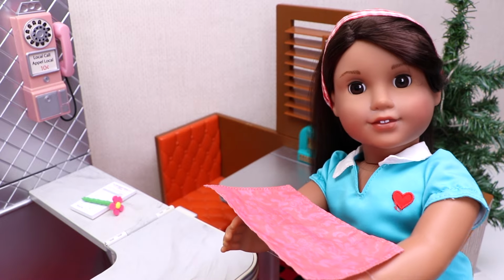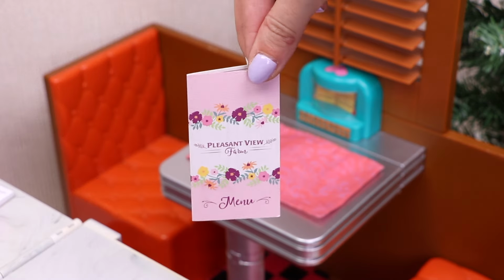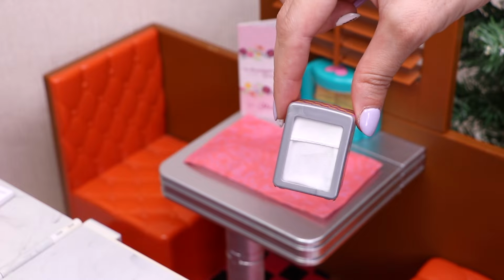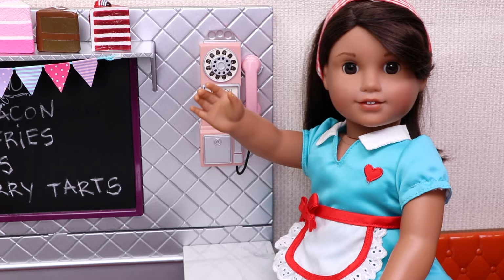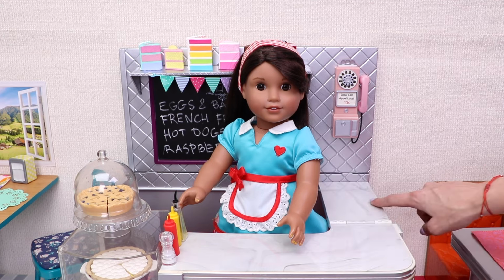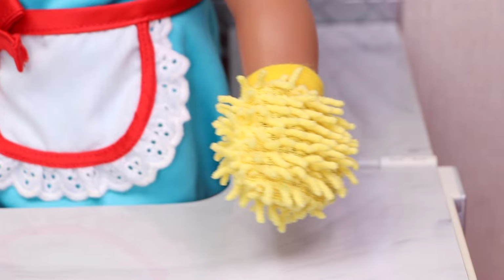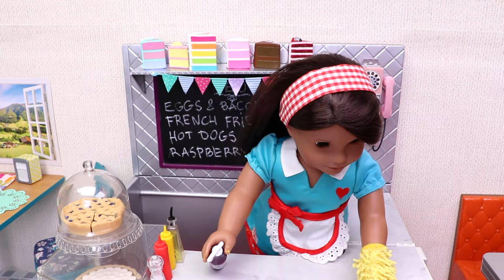Let's take care of this table over here! A tablecloth again, our menu, and the box with napkins! And now I need to go behind the counter! And now I need the surface cleaner spray and the cleaning cloth to clean the counter!